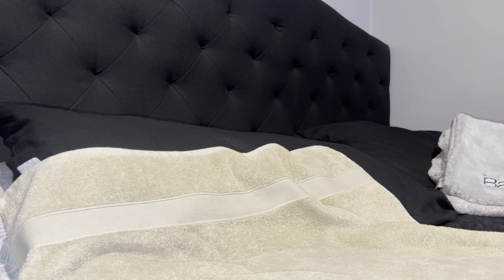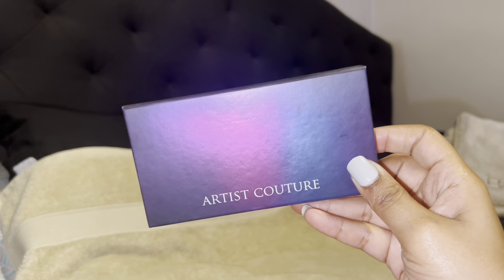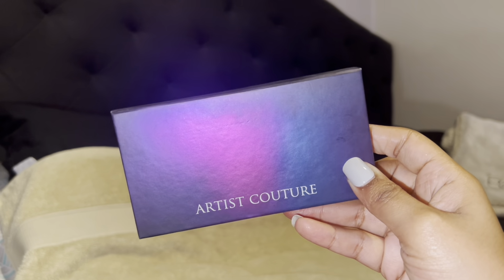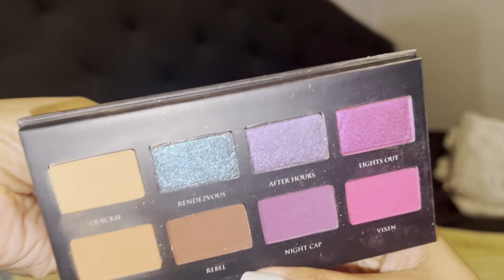All right, so moving on to the last set of palettes that I have. Everything else is individual random palettes, but this is going to be by Artist Couture, and this is Mac Daddy's cosmetic line. And honestly, I used to love Artist Couture. This was his very first palette. This is called Midnight Maven, and I used to love this little palette.